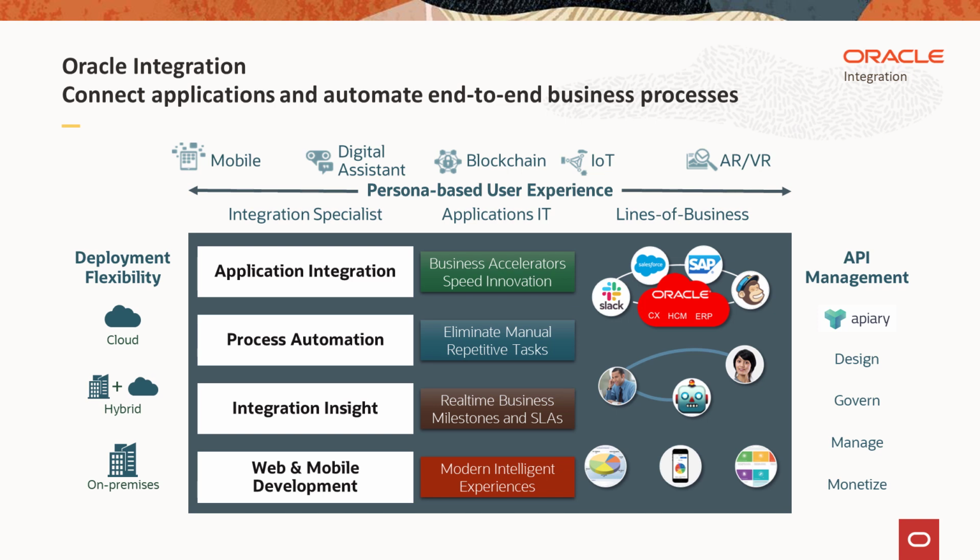On the left side here, we also want to highlight the fact that, as we already said before, Oracle Integration Cloud will give us the ability to touch cloud-based applications, to touch on-premise applications, and therefore contribute to what we call the hybrid architecture, where we will see both cloud and on-premise linked together.